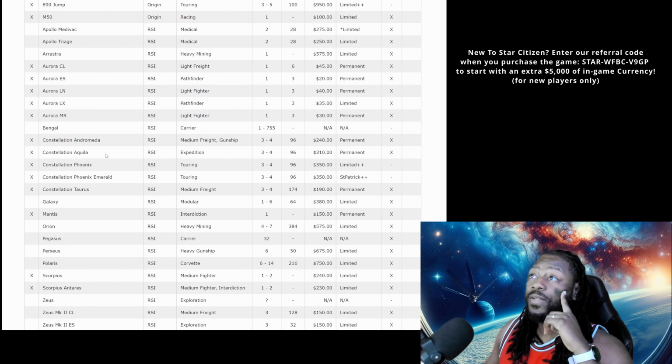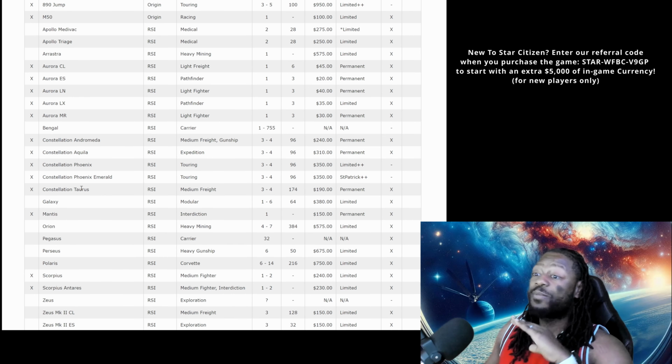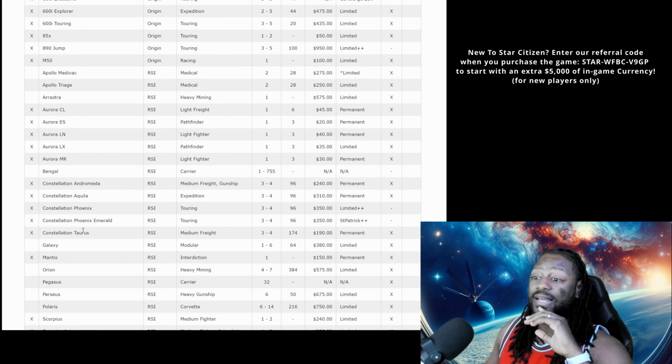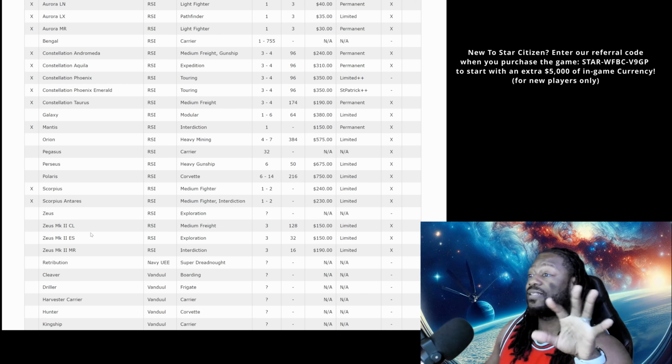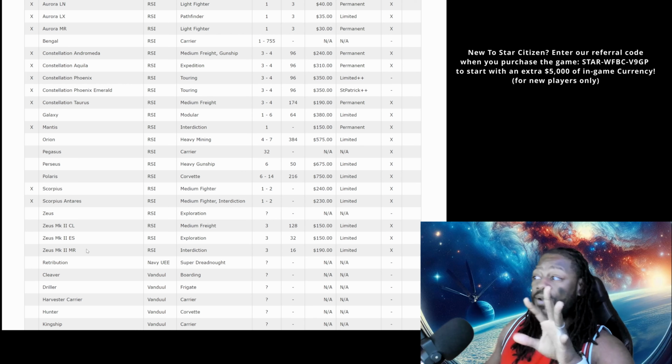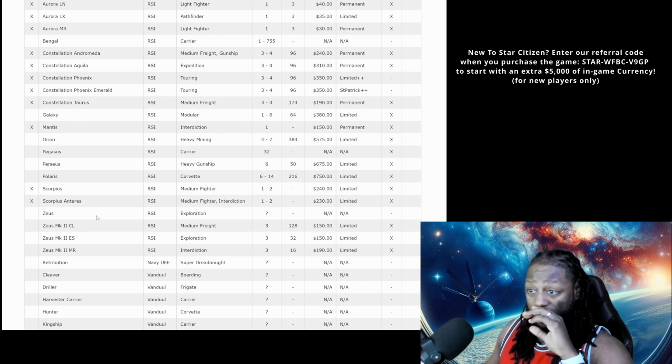But hopefully, looking at RSI, we get the Apollo, the Arastra. I'm super excited. I own a lot of RSI ships, and I might even end up owning a Zeus MR. I need to see that ship when it comes out. If I don't, it'll either be an Antares or an MR. I need to compare those once they have all their functionality and both are in game.